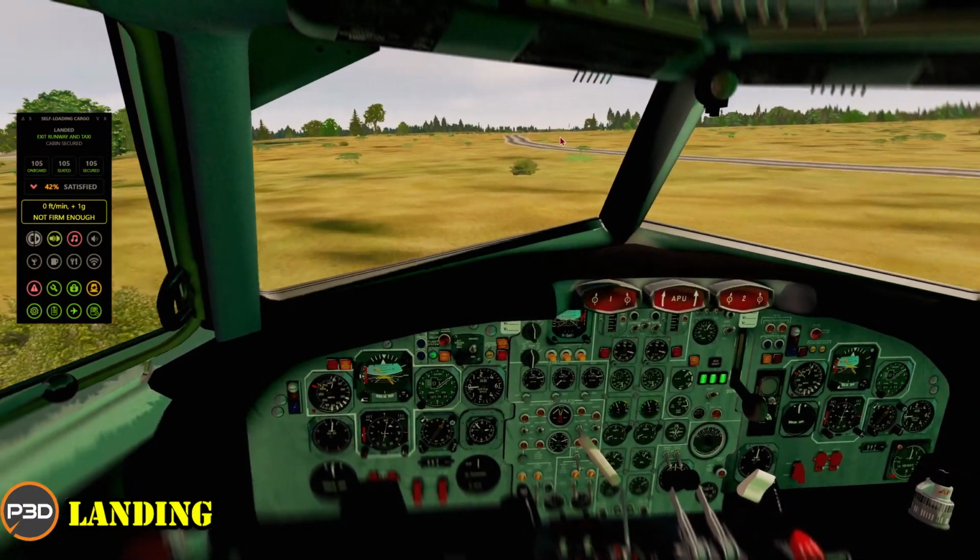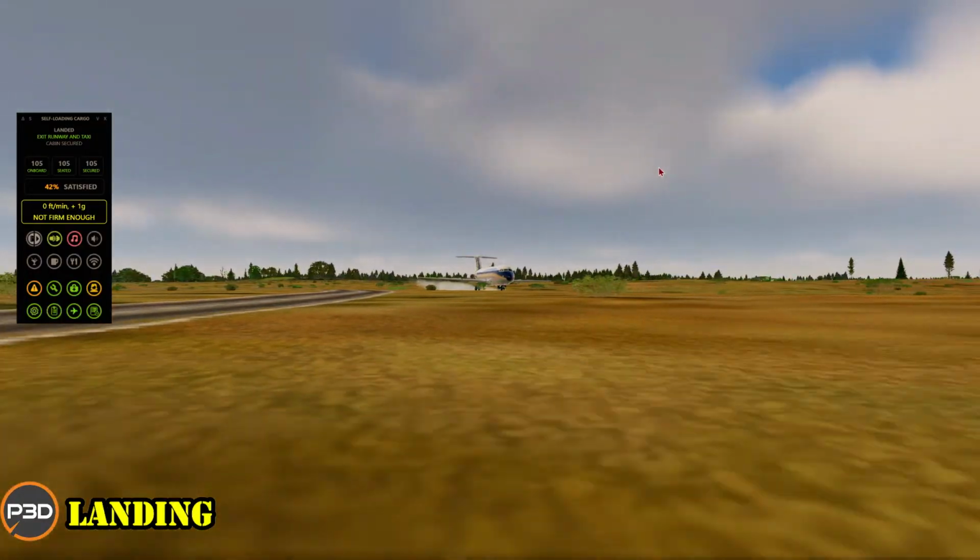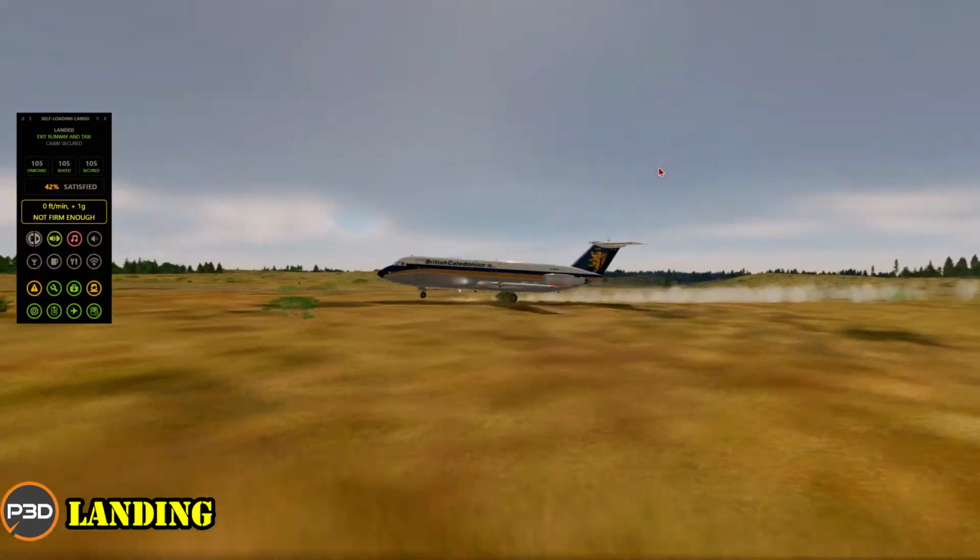NTC, call it. Bravo, Charlie 2003. Gates is right. Contact ground on bar.